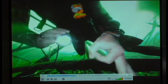Now, I don't want you to see too much of my bad piloting. I'm just going to skip forward here. Don't worry about that. Look, we got out of the boat. This is a cenote in Mexico. The people in our community went cave diving. This is the first footage I've seen of an ROV collaborating with a scuba diver.